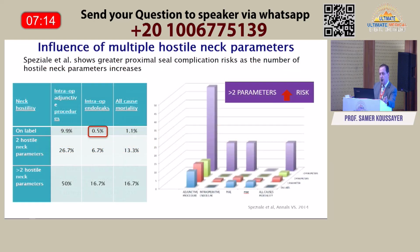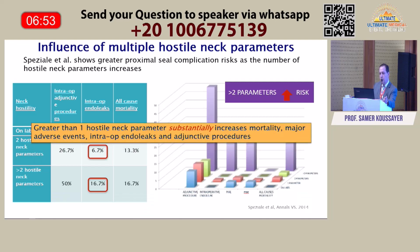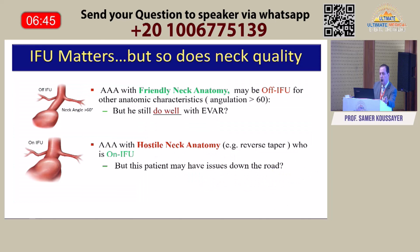And another study done by Special looked at the influence of multiple hostile neck parameters. He found that if you stick to the IFU, your intraoperative endoleak would be less than 1%. But if you have 2 hostile neck parameters, this will increase to 6.7%. And if you have more than 2, then this will increase to 16.7%. So he concluded that if you have more than 1 hostile neck parameter, this will substantially increase your mortality, major adverse events, intraoperative endoleak, and adjuvant procedures.